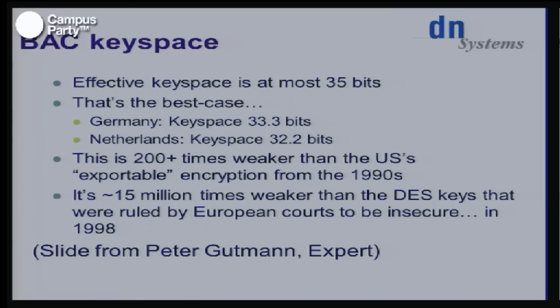Let's have a look at the basic access control key space. The effective key space for an electronic passport is 35 bits, and that's the best case. The German key space is 33.3 bits, the Netherlands 32.2 bits, and that's 200 times weaker than the exportable encryption functions from the US in 1990. Or to compare it, it's about 15 million times weaker than the DES key that was ruled by a European court to be insecure in 1984.